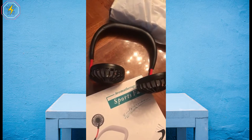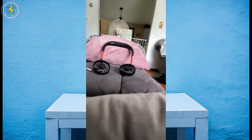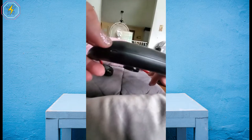To begin using, simply hang the neck fan on your neck and press the button. No extra batteries are required. This desk fan from TFS is powered by a USB port from desktop computers, laptops, car chargers and power banks, etc. You could enjoy it for 4 to 12 hours after fully charging because of different speeds.